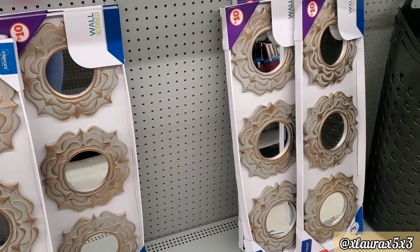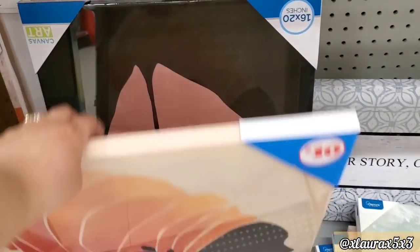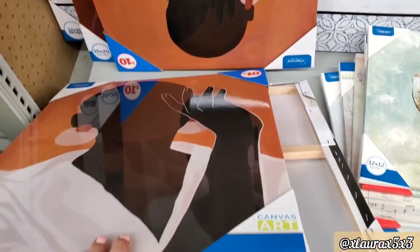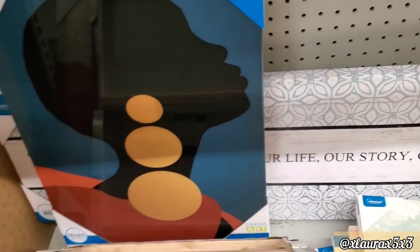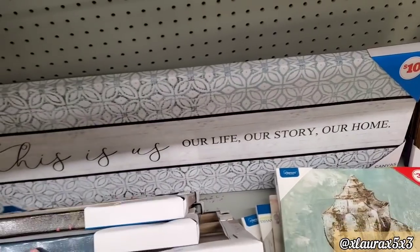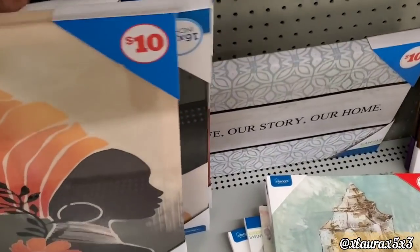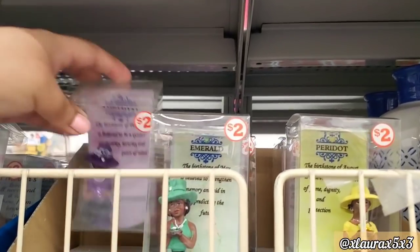So more decor, $10 for those mirrors. And they have these bigger decor pieces all for $10. Back here, this is us, our life, our story, our home, $10. It's kind of like the canvas type of sign. They also have these glass plaques, $2.